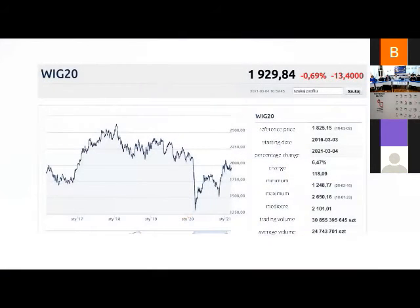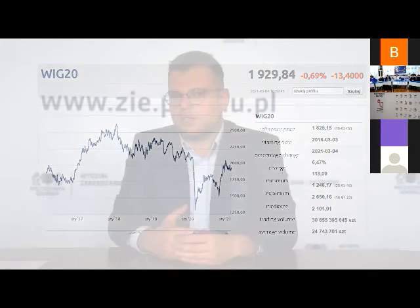Zobaczcie, jak to wyglądało w przypadku głównego indeksu warszawskiej giełdy. Spadki sięgały nawet kilkudziesięciu procent. Ale z drugiej strony ci, którzy mieli mocne nerwy i w tym momencie kupowali akcje, mogli bardzo wiele zarobić. Zwróćmy uwagę na kilka przykładów.